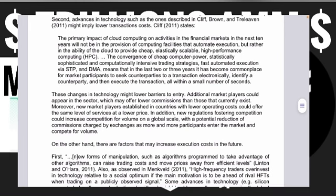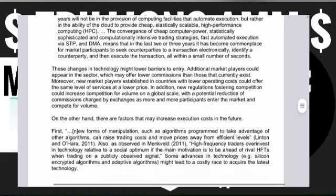Interesting. These changes in technology might lower barriers to entry. Additionally, market players could appear in the sector which may offer lower commissions than those that currently exist. Moreover, new market players established in countries with lower operating costs could offer the same level of service at a lower price. In addition, new regulations fostering competition could increase competition for volume on a global scale, with a potential reduction of commissions charged by exchanges as more and more participants enter the market and compete for volume.